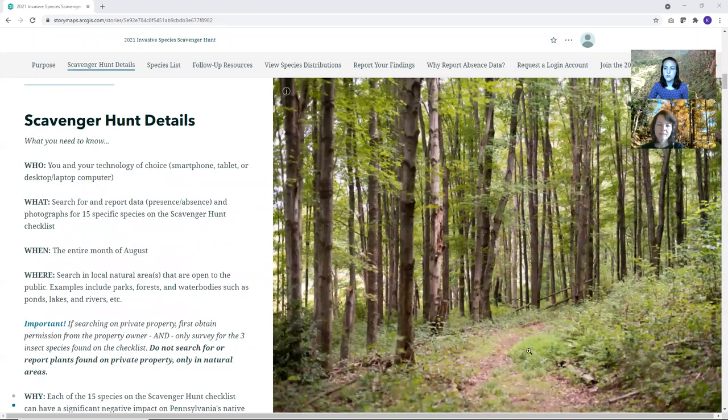Okay, so information as far as what you'll need to know to participate in the scavenger hunt. We'll go through the who, what, when, where, and why. So the who is each of you and your technology of choice as far as how you want to report the information that you are out finding. So you can use either a smartphone, a tablet, or a desktop or laptop computer. So whatever is most convenient for you. And you'll be searching for and reporting both presence and absence information, as well as photographs for 15 specific species that have been already determined and they're on this year's species checklist.